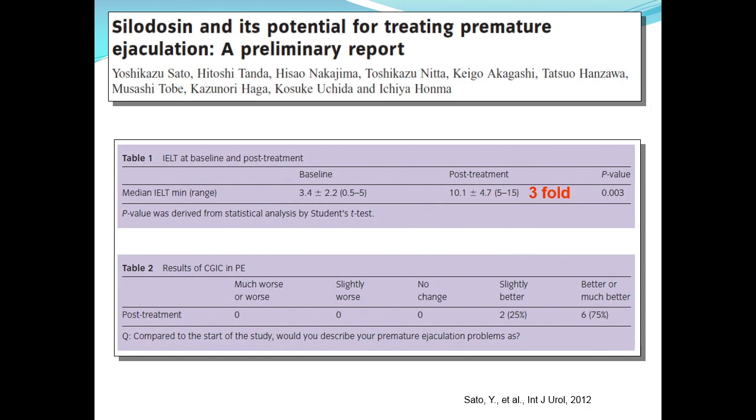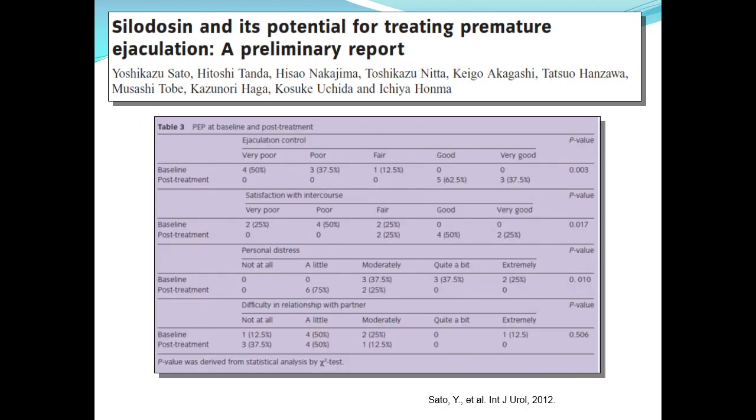This paper is coming from Japan, and our Japanese colleagues demonstrated that silodosin is associated with a significant delay in ejaculation, and also the patients are very happy to use silodosin for the treatment of their premature ejaculation problems. And they have demonstrated that when the patients are having silodosin, they are reporting better ejaculation control, better satisfaction with intercourse, and lesser personal distress.